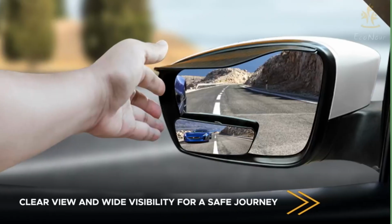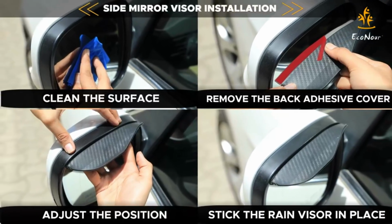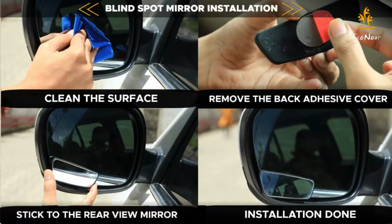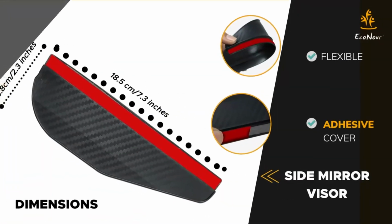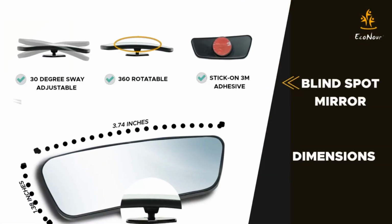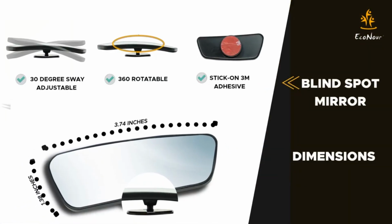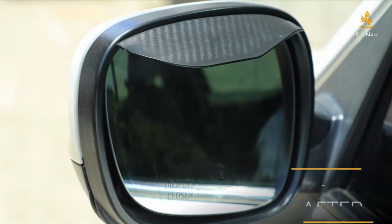Designed for safe driving, these mirrors provide a wider field of vision to reduce blind spots. With 360 degrees rotation and swivel mounting brackets, they allow for optimal viewing angles. Installation is simple, thanks to the strong 3M adhesive that ensures a secure fit. Made from durable, wear-resistant, and waterproof PVC, these mirrors are flexible and resilient, enhancing driving safety.